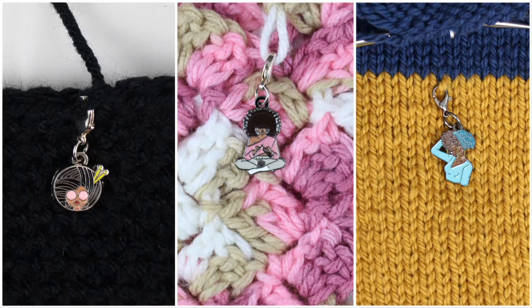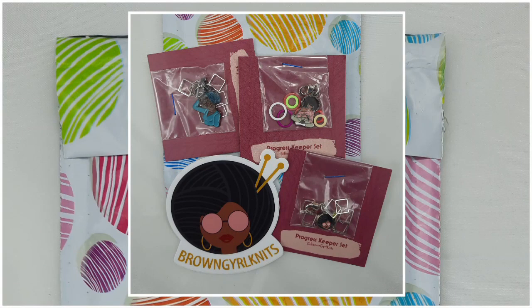All right. So, another thing that I purchased was from Brown Girl Knits. I purchased some stitch markers, progress keepers from her. Y'all, I absolutely love these. They are amazing. It's so wonderful to finally get products that I feel like look like me. And as you all can see, I'm using all of the stitch markers and all of the project keepers on my projects currently.